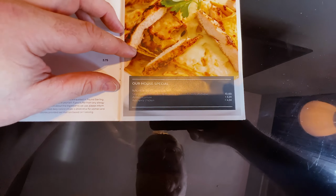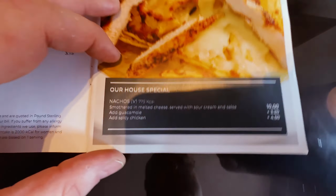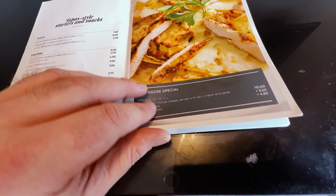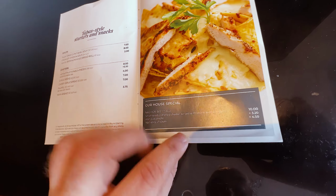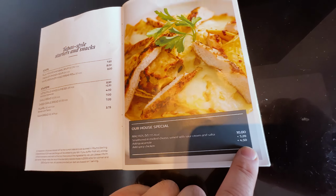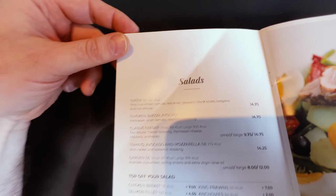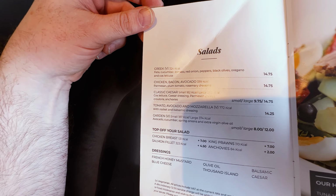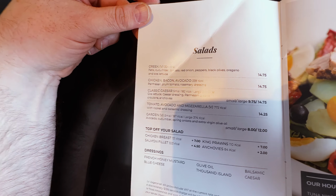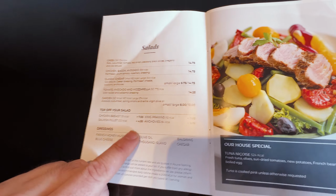House special nachos, £10. Oh man, that looks appetizing. And tenders, £4.50 with the chicken. Yeah, that's doable. That is doable. What we got here? Caesar salad. A large one, $14.75. Small one, $9.75. Top off your salad with chicken breast, £7.